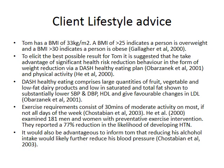Hay et al. examined 181 men and women with preventative exercise intervention. They reported a 77% reduction in the likelihood of developing hypertension. It would also be advantageous to inform Tom that reducing his alcohol intake would likely further reduce his blood pressure.